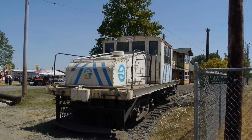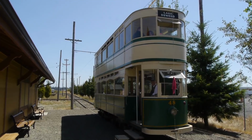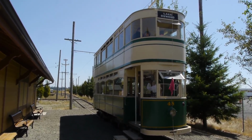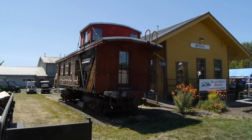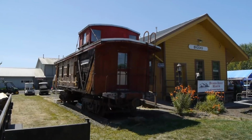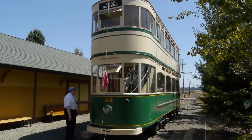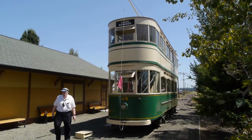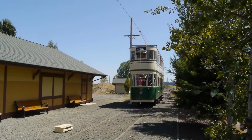Now, one thing they have here at Antique Powerland is their trolley museum. And they've got this. This is a European trolley, and that's what they were running the day we were there. And they've built a station to use. This is the old original SP depot there, and they built this one for the trolley ride. This says it's Lake Oswego trolley, and it's not, of course. It's a European trolley, and we're nowhere near Lake Oswego.